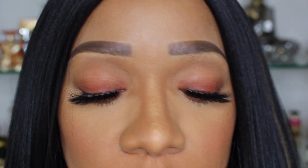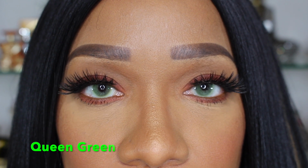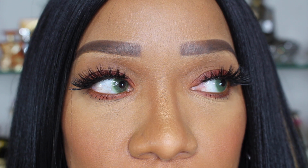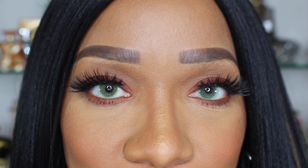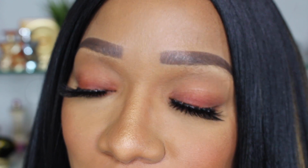The next color you're gonna see here is Queen Green, okay? Now this one is more of a green on me, but I think they're really cute. I don't know if they look super natural on me, but nonetheless they're super cute.